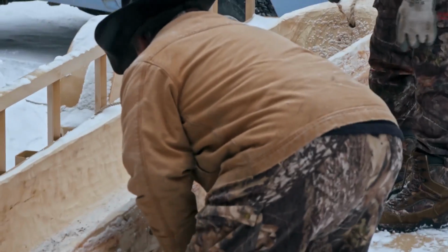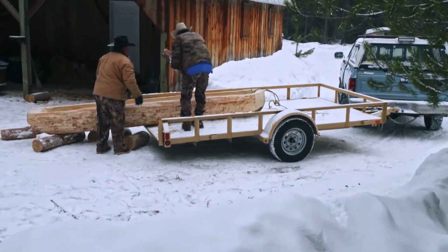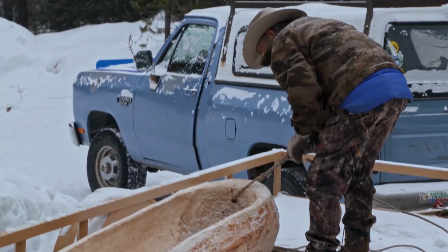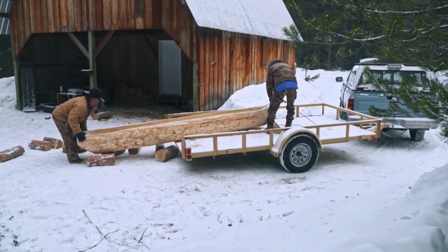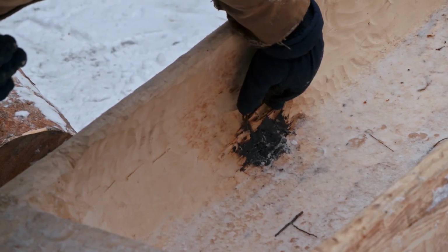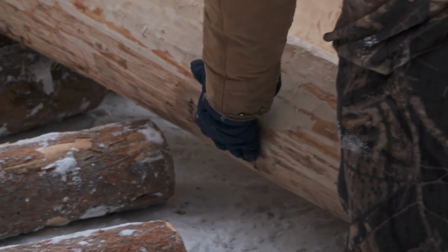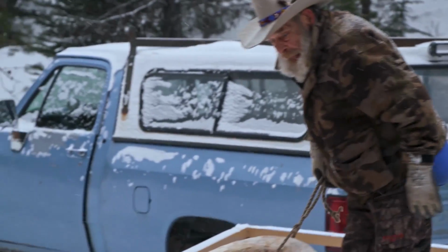The most important thing is not to cause any damage. Though it's roughly hewn, it's designed to be a museum piece, so any gouges or dents will hurt its value. Yeah, watch that patch. Had a little accident. I was chopping out, and I got too close, and I broke all the way through. Tom's had to use pine pitch to patch up an accidental hole.